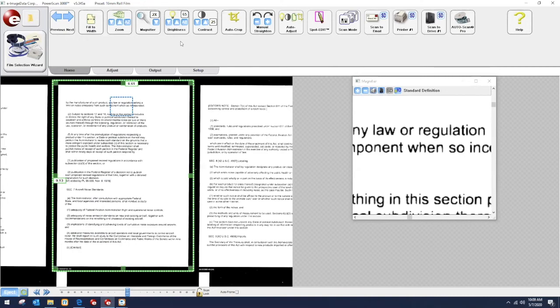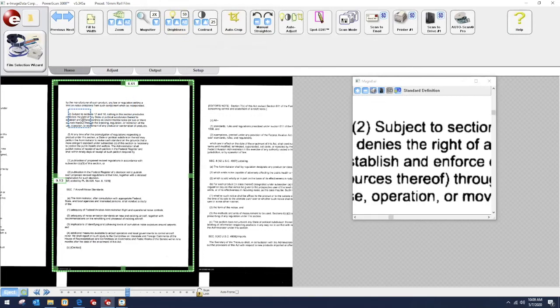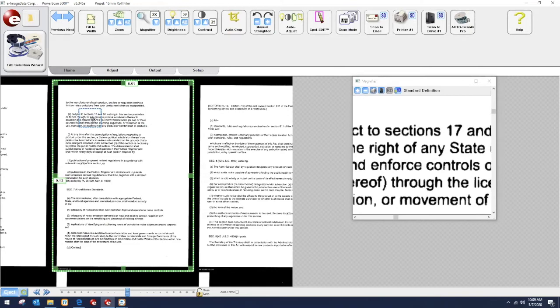Next, going down the line here, we've got a brightness button, a contrast button, an auto crop, and a manual straighten. You'll notice with the brightness button, it has a number here, 65. It has an AB for auto brightness and an up and a down arrow. So watch when I decrease the brightness of the image. It goes down to 59, and it's quite a bit darker. You can see the darkness come up here in the image in the magnifier glass.